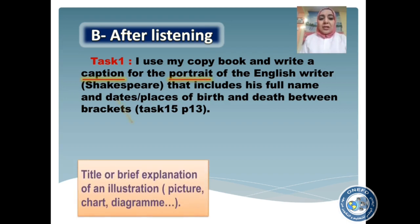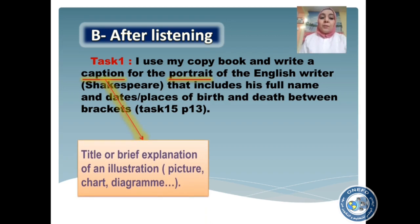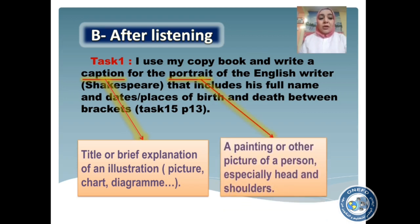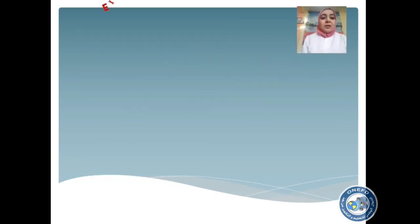A caption is the title or a brief explanation of an illustration. An illustration is a picture, chart, or a diagram. So, a caption is an explanation, a title. What is a portrait? A portrait is a painting or other picture of a person, especially head and shoulders. It is a picture, maybe a painting of a person with the head and shoulders. Okay, here we are.